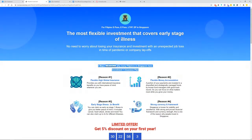What I would like to see, in case you're selling investment and insurance plans: get your investment and insurance plan. You need to act like everybody that comes to your site is stupid and doesn't know what you're actually selling. So just make it really simple to understand. Get your investment and insurance plan because of this and this.